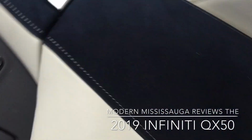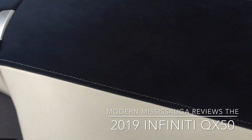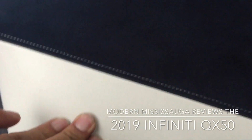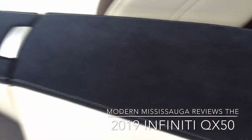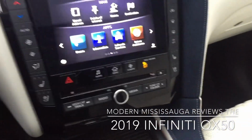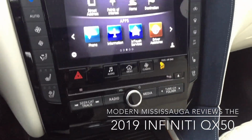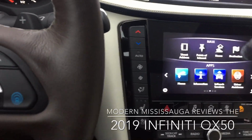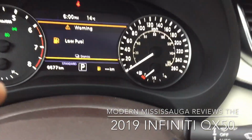Armrest is kind of weird to me. I get the design language. It's kind of cool, you know, but this part is leather and this part is suede. I put my elbow kind of right in the middle, so it's a bit of a weird feeling. It's been cooler the past few days of October, so I've been wearing sweaters, but if I was wearing a t-shirt, it'd be a little weirder feeling on my elbow. Anyways, let's go back to here.